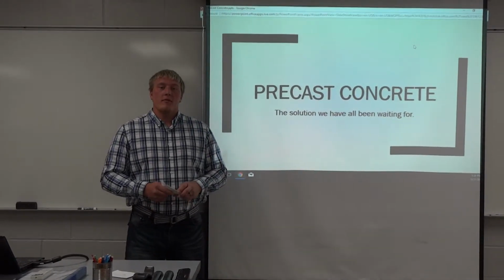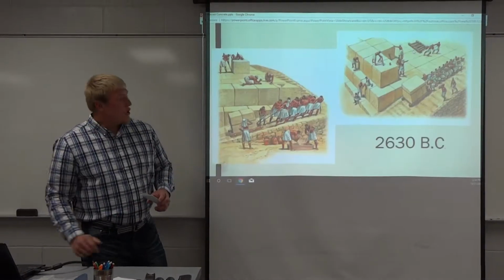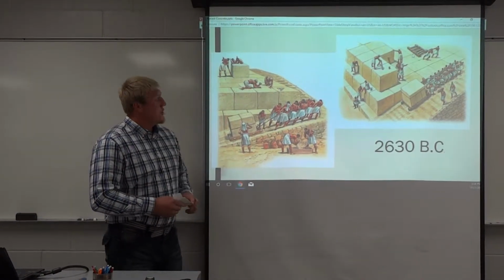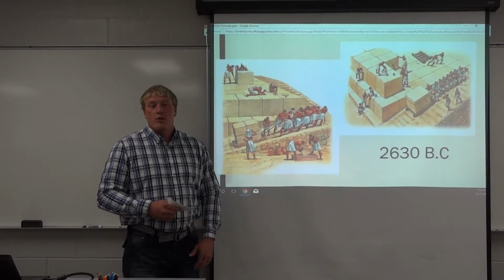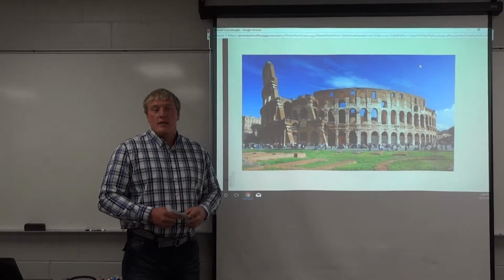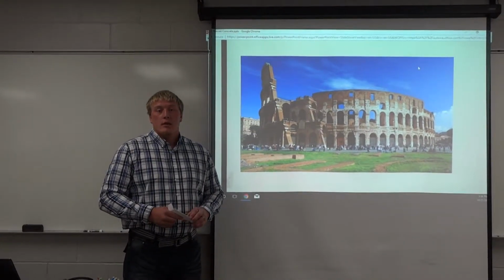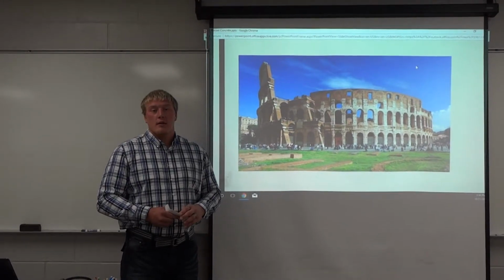Throughout time, people have been building structures with concrete. This dates back to 2630 BC when the ancient Egyptians stacked large cut blocks to build their pyramids. Also, the Romans built the Colosseum and the Pantheon in the same manner. Today, every structure that is erected starts with concrete.